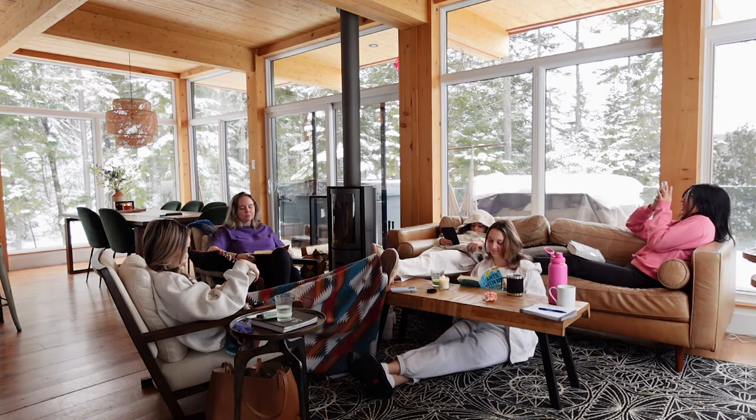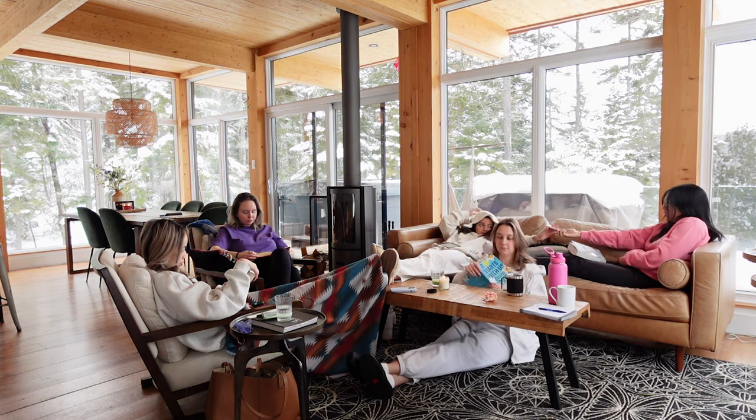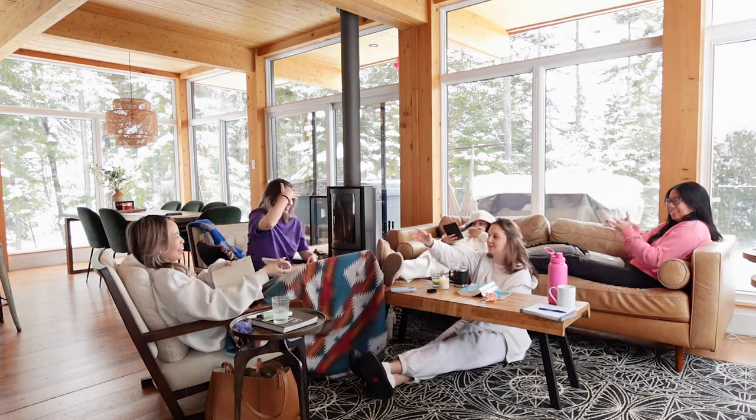After breakfast, it was quite gloomy outside, so we decided we'd do a reading session. And growing up, I never had reading friends, so this felt really, really nice to just read with the girls, soak in the slow morning, and just relax.